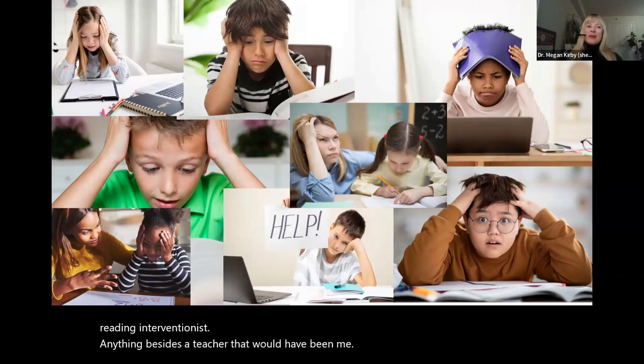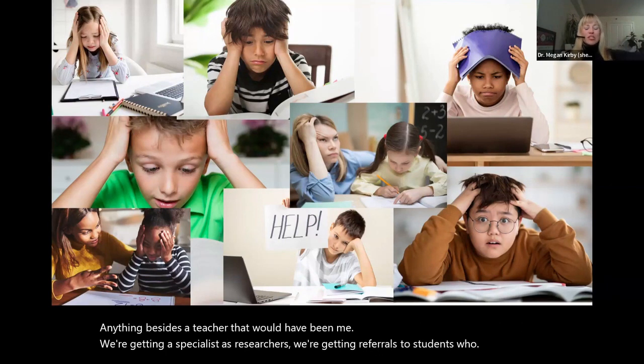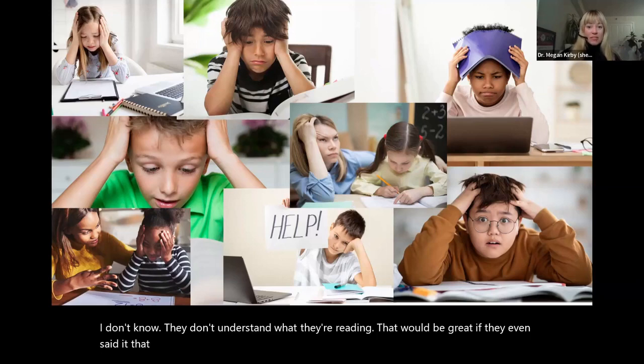We're getting, as specialists, as researchers, referrals for students where people kind of hand it to you and say, oh, he has a comprehension problem. Oh, she has a comprehension problem. Oh, I don't know, they don't understand what they're reading. That would be great if they even said it that specifically, but most of the time it's just comprehension problems.